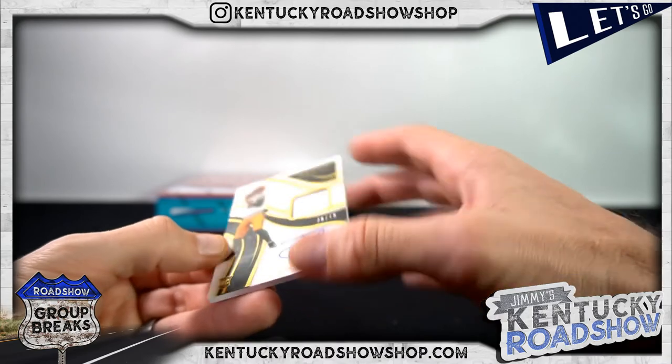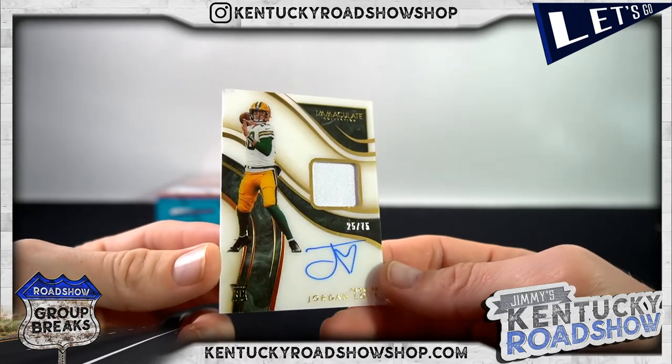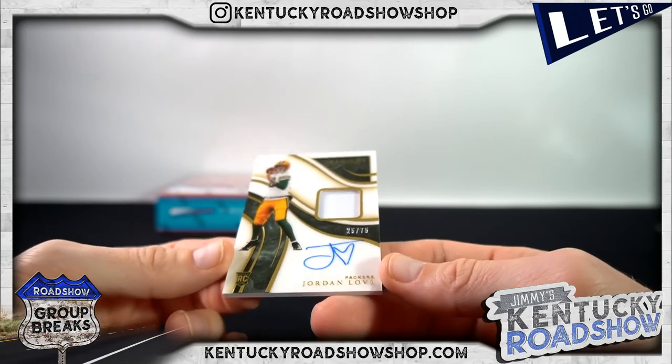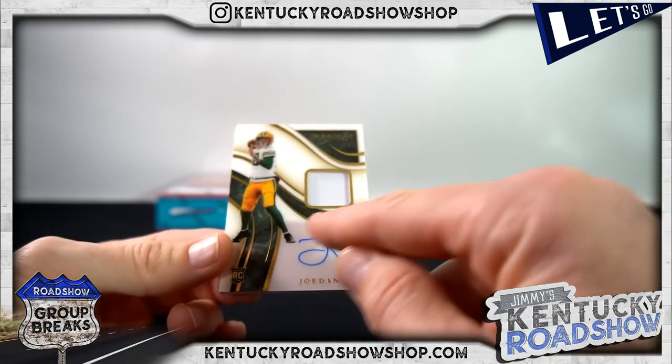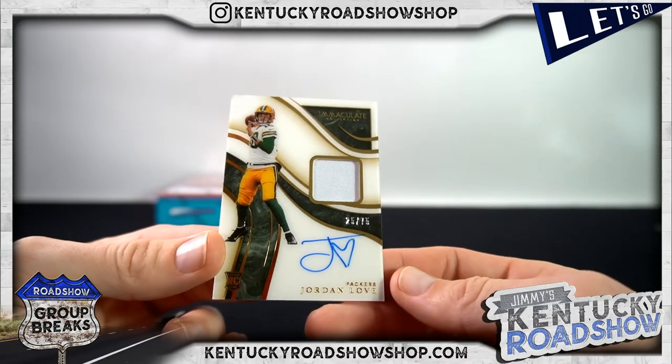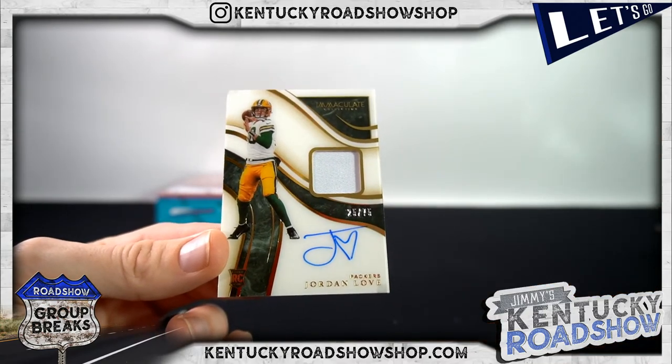And Matt, got one more for you here, guy. Boom! 25 out of 75. Jersey Acetate on card auto, J Love. That's cute. I've never noticed the little heart before.